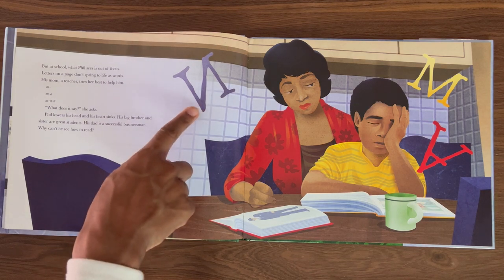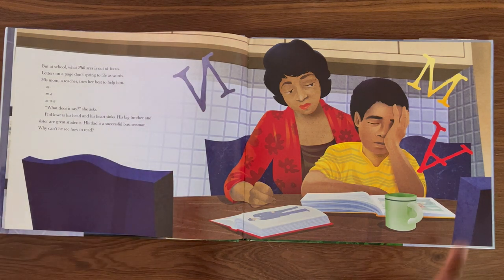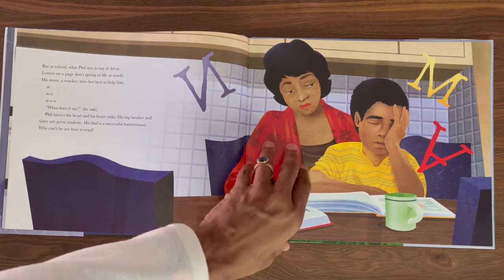Isn't that interesting that that N looks backwards? And this A looks upside down?